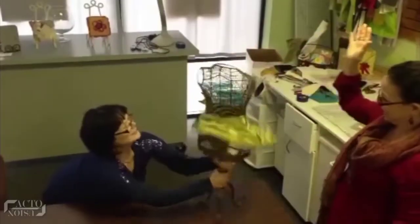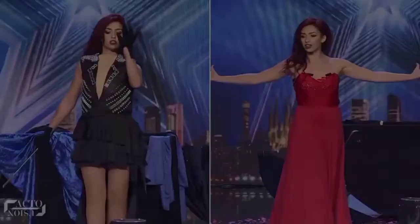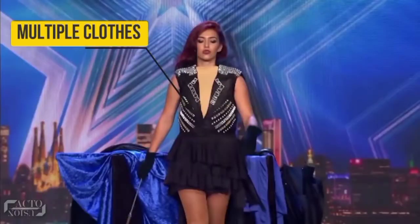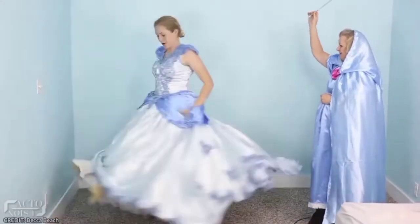Now, here's the secret. The act requires a lot of planning, specialized costume design, and its tailoring. But most important of all, a whole lot of practice. If you look at the performer, at the start, she seems to look quite heavy on her waist, while at the end of the trick, her waist is looking slimmer. This implies that she's wearing multiple clothes, and mostly it's the layering of one costume on top of the other.